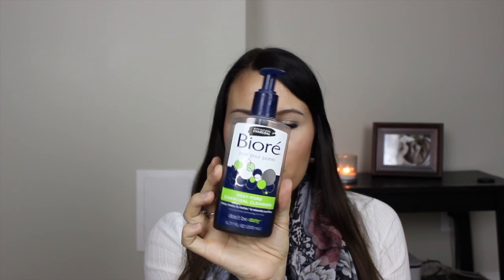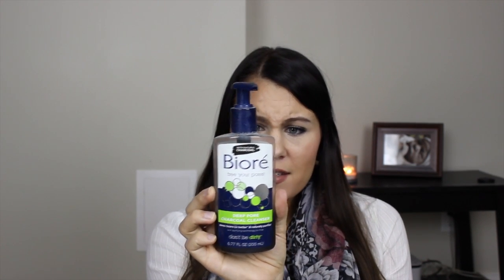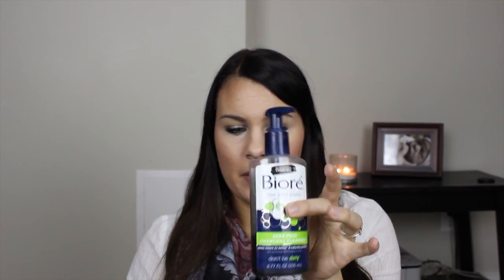And if you don't even like any beads at all, I've really been enjoying this Biore Free Your Pores Deep Pore Charcoal Cleanser. And what's cool about this one is that it doesn't have any exfoliant, and it actually doesn't have salicylic acid or benzoyl peroxide. This has no actual acne medication. It just has charcoal. And I will use this in an evening that I didn't wear makeup that day, or sometimes I'll just use this in the morning. And this has been working really well for me.